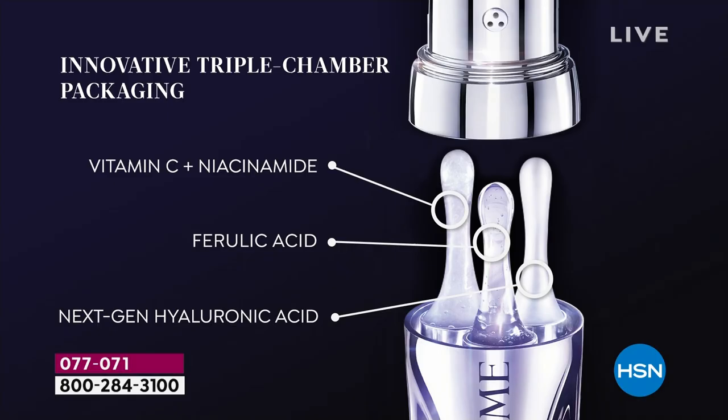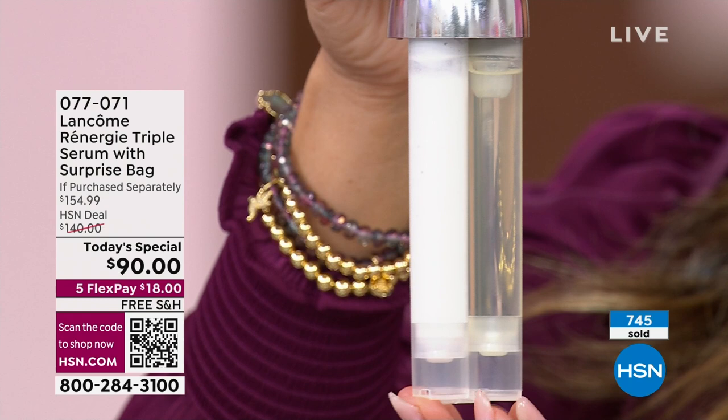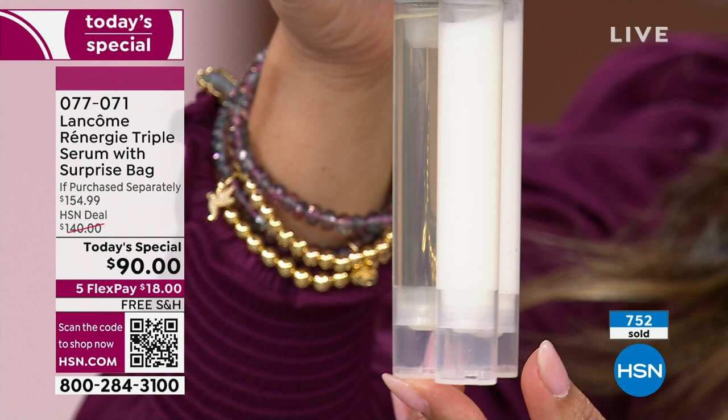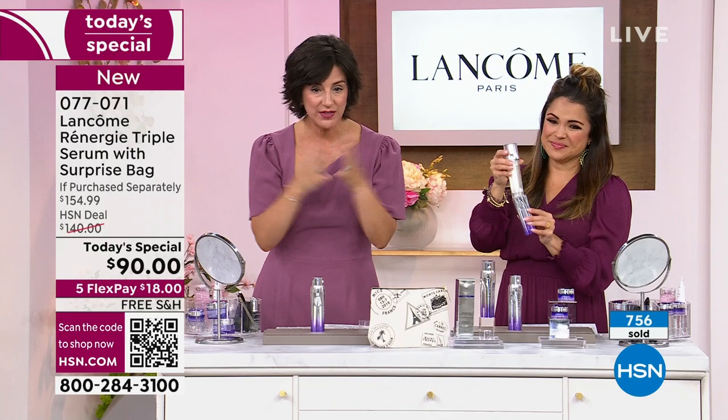Now you get one triple chambered bottle, innovative packaging that houses these individual ingredients in individual chambers. It's air and light tight, to really help protect it. With each pump, you're fresh mixing vitamin C and niacinamide that address your fine lines, your wrinkles, and brighten your skin. You're fresh mixing ferulic acid, a key antioxidant in the anti-aging game that protects your skin against free radicals, which we know are one of the main causes of the visible signs of aging on your skin. And then you have next generation hyaluronic acid.